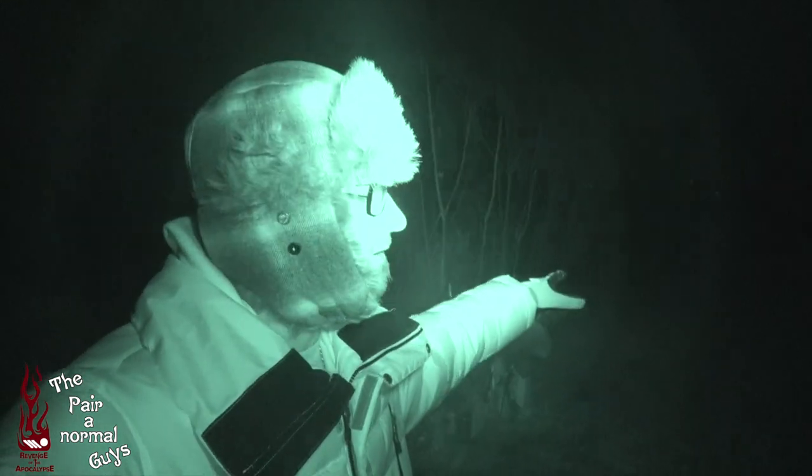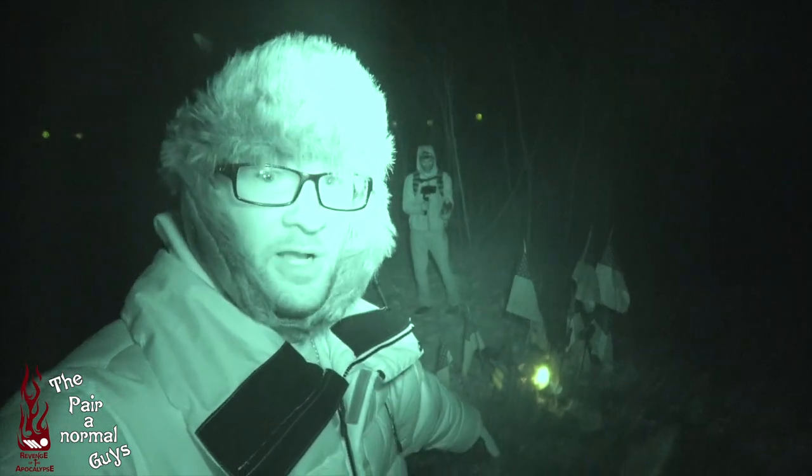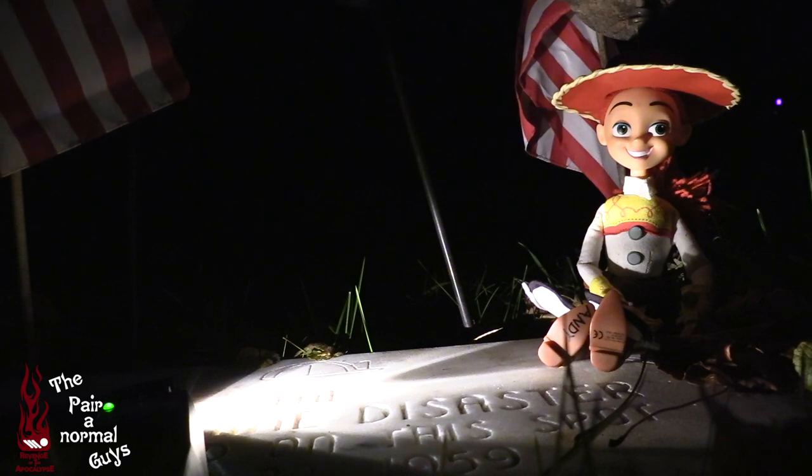If you remember, it was in these woods right here behind us where we had the horrific event of the loud thump that took place. We did an investigation. Lights back on. It was the light again. And we did an investigation. We actually ended up being spooked out of here because we heard a loud thumping sound behind us.